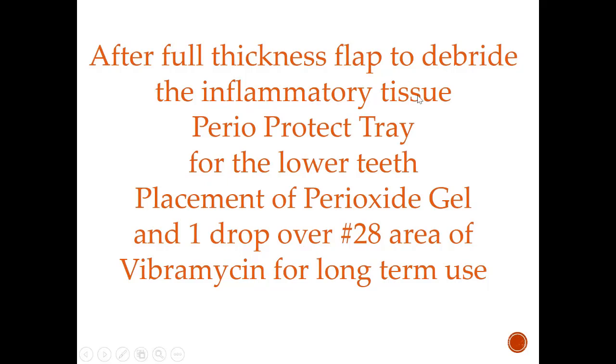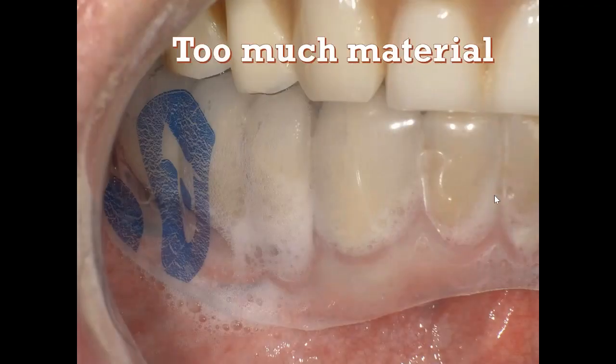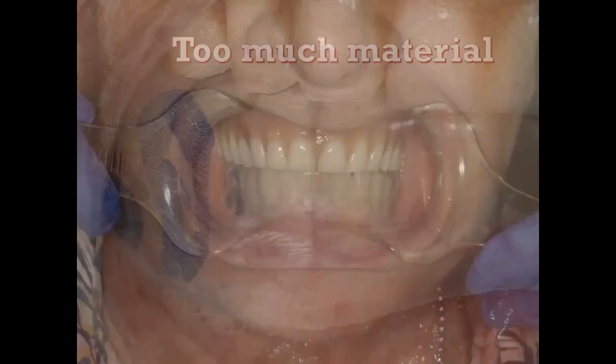And then what we do is we use a PerioProtect tray for the lower teeth, only the lower teeth. And we use Vibramycin long-term mixed with the peroxide with the goal to grow new bone. An advanced concept, but we keep the patient on long-term Vibramycin gel and Vibramycin syrup and peroxide gel. Here's your seal. We put too much in, it's coming out, so we'll put a little less in, but we only really need the gel in that one area.